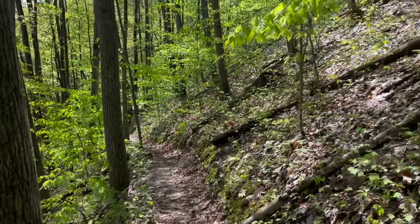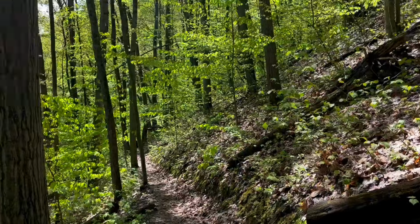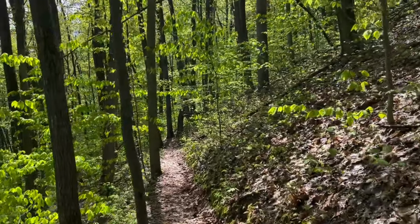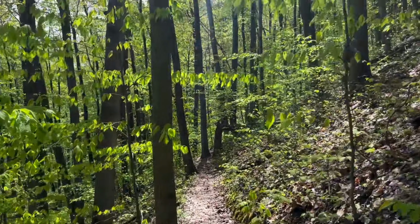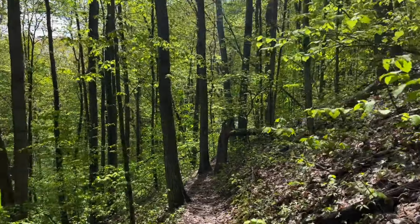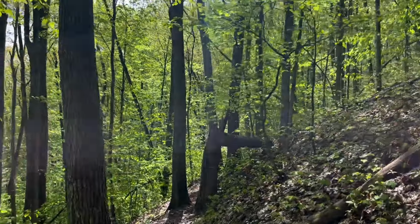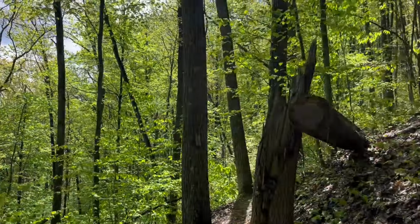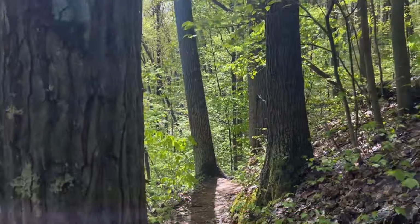All right, so we are about 1.5 miles in so far on the North Country Trail heading southbound. And it is a pretty decent trail. It is definitely well marked. As you can see the tree up ahead, you'll see the blue blaze. Michigan Federal and State Parks have done a phenomenal job on marking them out so you don't get lost out here. There's the blaze I'm talking about.